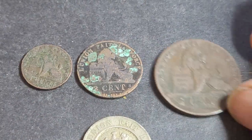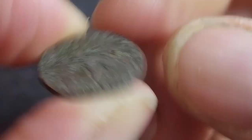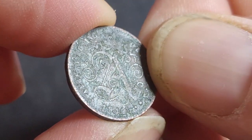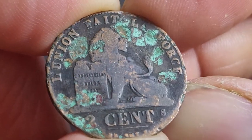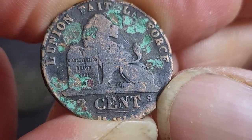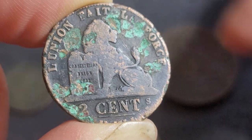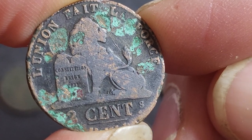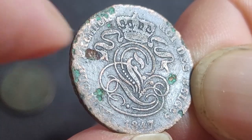Then we have the 1, 2, and 5 centimes that were used in the 1800s. The first 1 centime, yeah, it's in pretty poor condition. Can't even tell the date on the actual coin. Looks like 1842 or something. The second one has bronze disease or verdigris or coin cancer, whatever you want to call it. In the ancient world, they call it bronze disease. In the more modern coins like these, they call it coin cancer or verdigris. It's just copper sulfate, and it's going to eat the coin away. And it's 1847, so you can see the coin cancer.